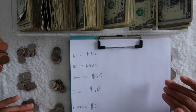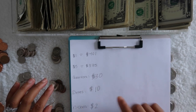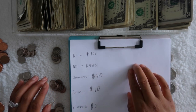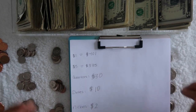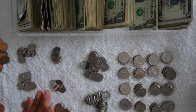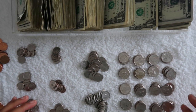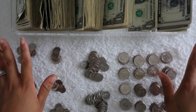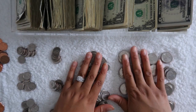So in change alone, you guys, I saved what? 10, 12, 14, no, I'm sorry, that's not right. 30, 40, 42, 44, $45.91. So in change alone, I saved $45.91. That's amazing. So you guys, I'm just so happy about this. I don't know exactly what I'm going to do with this money yet, but I do know what I'm going to do with my change.